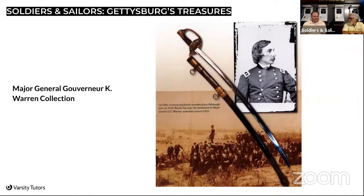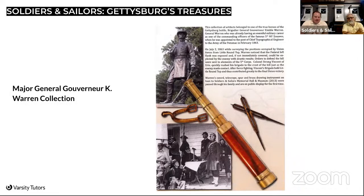And through a series of conversations, I was introduced to her sister, and the family has given us this sword plus some other artifacts that belong to Warren. So it's a major piece from a major figure at the Battle of Gettysburg that's in our collection. Yeah, and I think if you go to the next slide, you'll see just a couple of the other items that were associated with Warren. And we'll talk about him more later and realize how important he was to the battle.